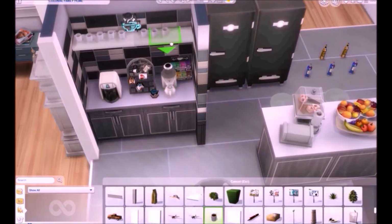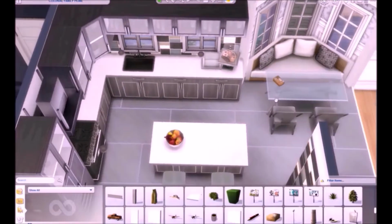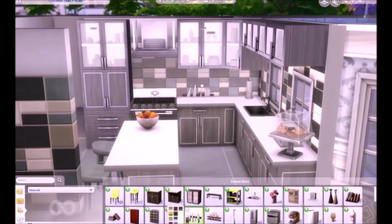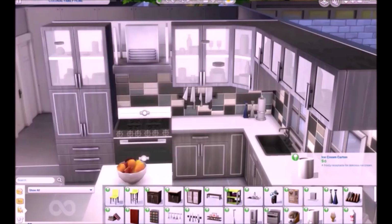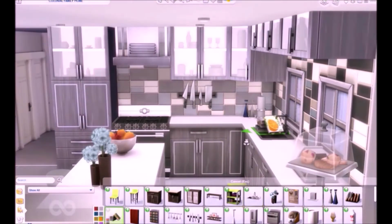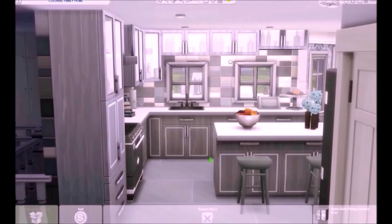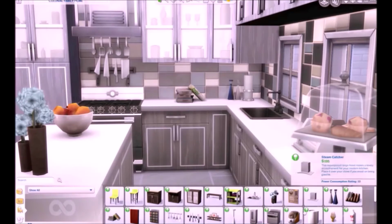So if anyone knows how to fix that, please tell me, because like I said, this is not the only house that I've had this issue in, and this one you can see it really bad because even the countertops are white. So when she was sitting at the island, between the white countertop, the white shirt, her light colored skin, her gray hair, everything was just glowing, and it was horrendous.